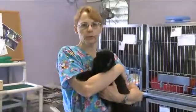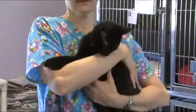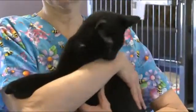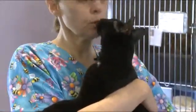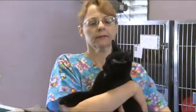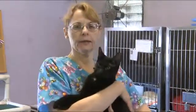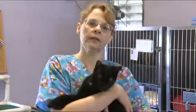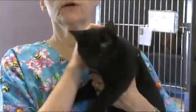I've had this little boy on here before. This is Nestle. He's giving me a bath. He's, I don't know, maybe 8 months old now. He's been here a while. Very cute boy. Let's see, Nestle. He's been neutered since he came here. He was a stray. I've said in the past, and I think I have to still say it, that he'd probably go best as an only cat.